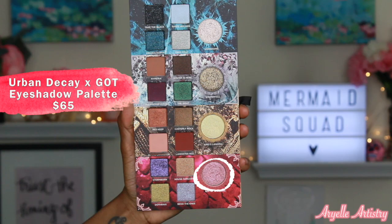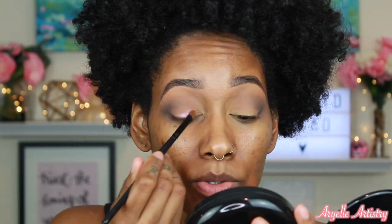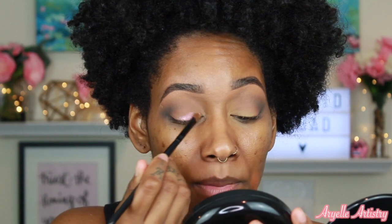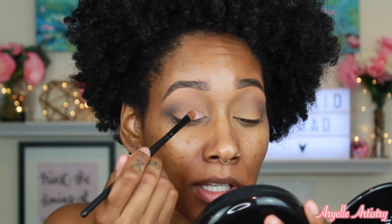So now I'm going to take a flat shader brush, and I'm going to be using one of my favorite shades. This is Bay of Dragons, and it's this pink shade right here. And this is really sparkly, so pretty. Like, look at this. Boom. Beautiful. I love this shade. So I recommend doing this before your foundation because some fallout does come out. Like, you see a little bit of fallout just because of the chunky glitter.